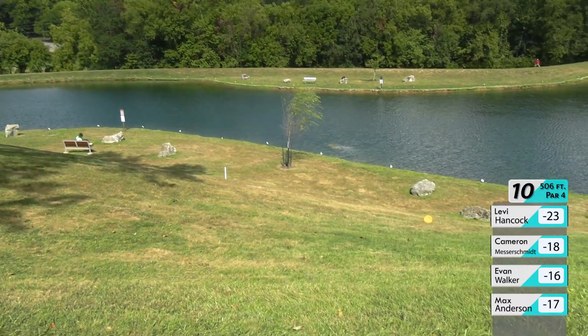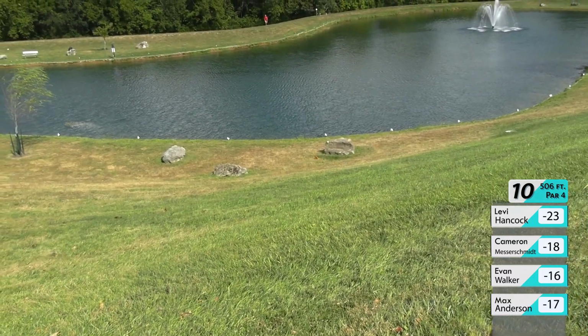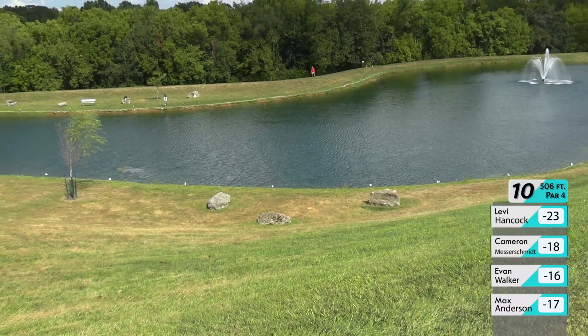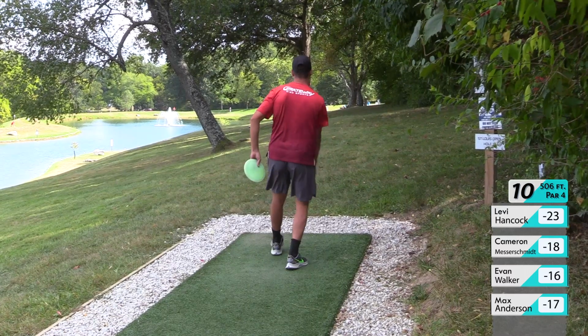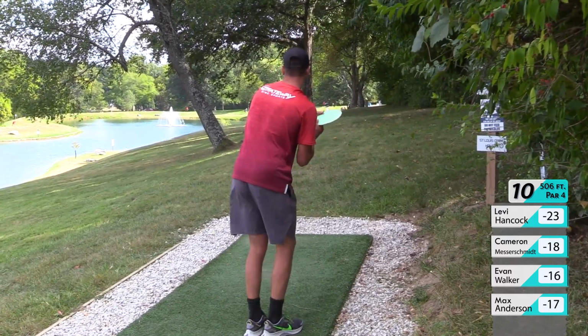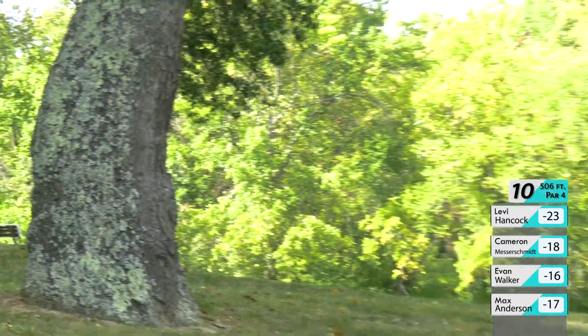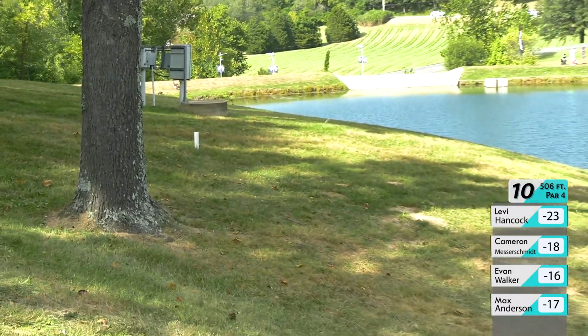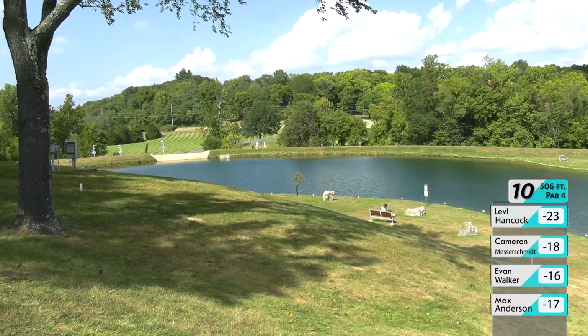Levi just putting the nose up and letting it skip and ride, and it's rolling towards the water, but safe. Right in between all the rocks. Yeah, that's a very typical spot for people to land. It is definitely scary because all you see is water. You can't see where your disc is landing, and you're just ripping a forehand right at the water. But as people who play this course often know, it usually doesn't end up down there.